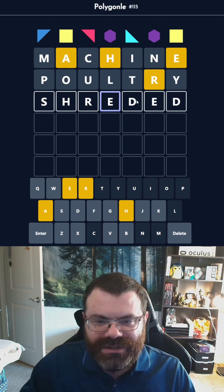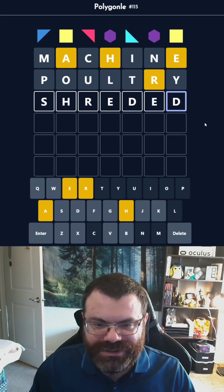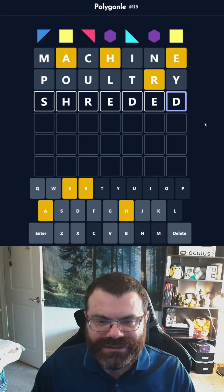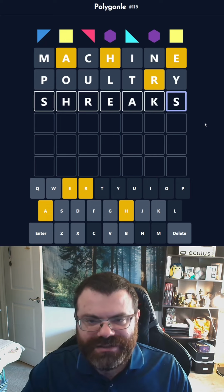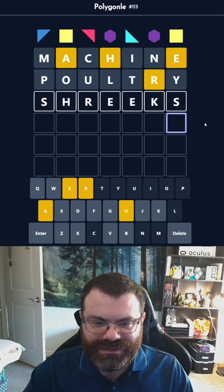Doing the E doubled up here is kind of nice, it's not perfect, but it will tell us whether there's 2 E's, which is useful information. Okay, let's do shredded and see what that tells us. Wait, oh no, there's 2 D's in a row in shredded. Darn it. That was gonna be good too. Shrieks? I could do shrieks, that'll tell us whether there's 2 S's. Alright, let's give that a try. Oh, I think it's double E, and that's fine with me.